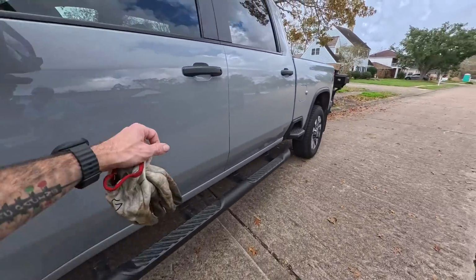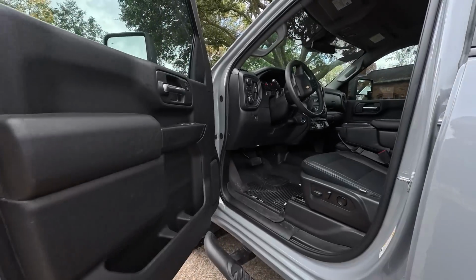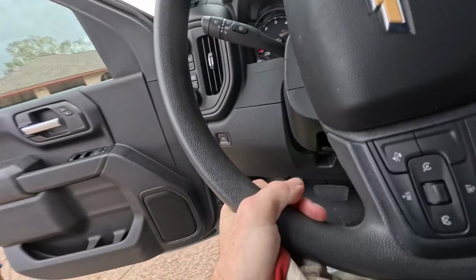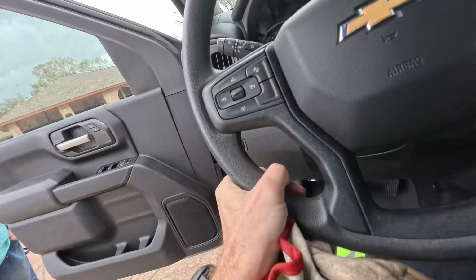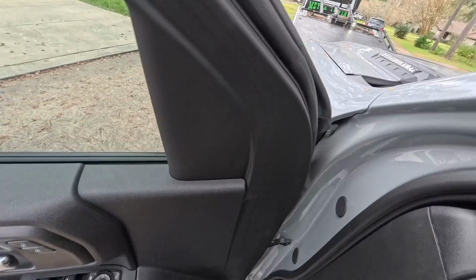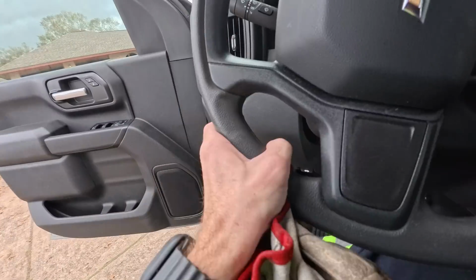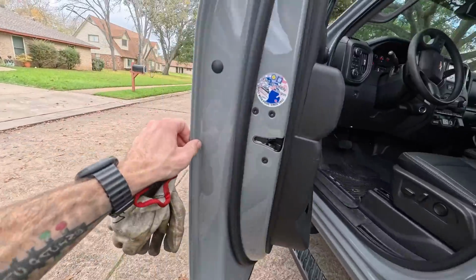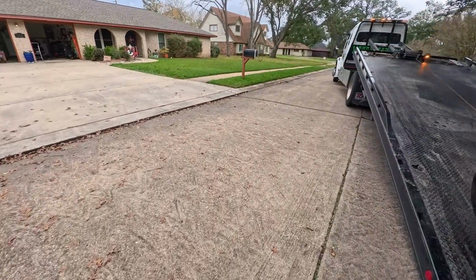Recognizing that remote, the key fob? It wasn't doing that a while ago. Really? There we go. Get her. I pulled the battery cables off of it, thinking it would reset it.